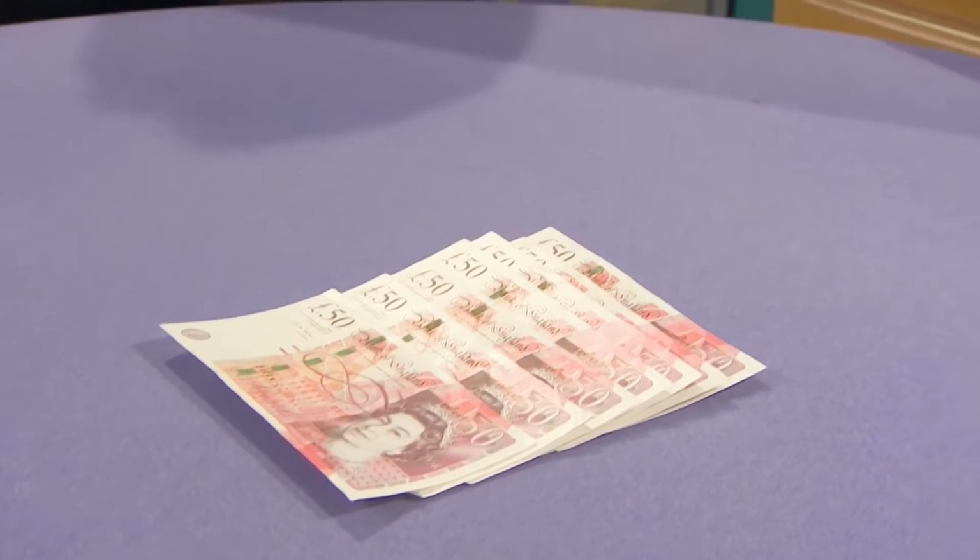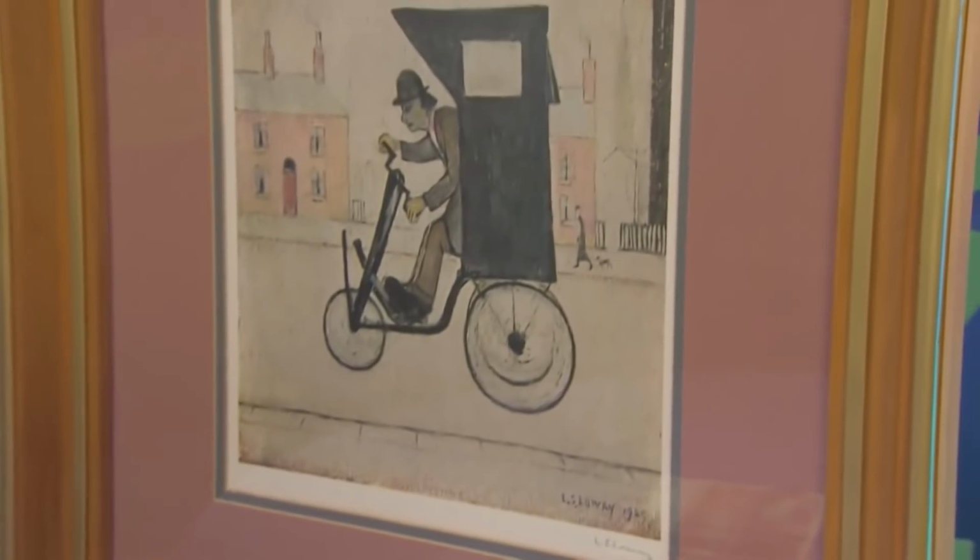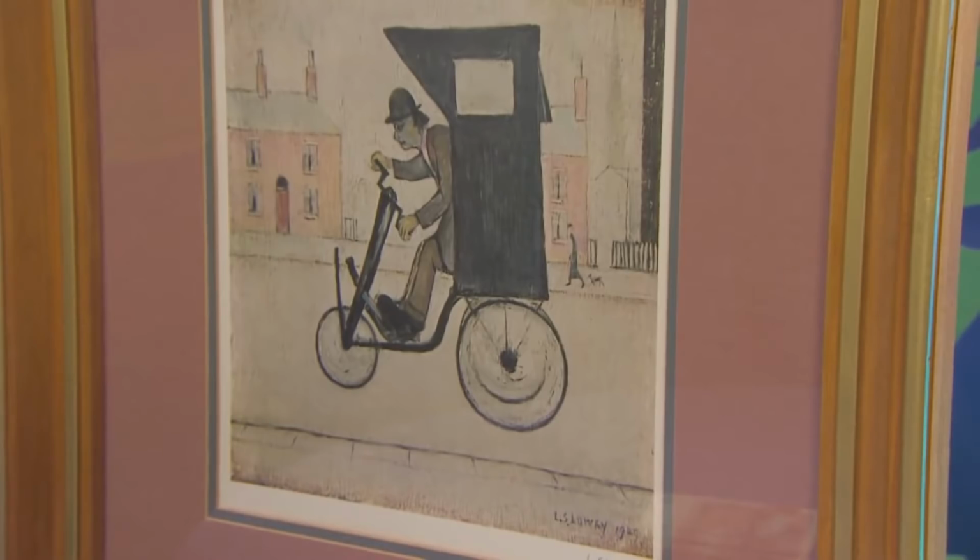Well, I've come back. Certainly quite a bit more money's on the table now, £350 on the table now. Because the image is so strong, I'm going to say this is definitely worth a gamble. Yes, I think I'll take the gamble and go to auction.